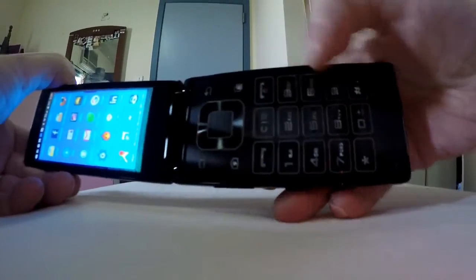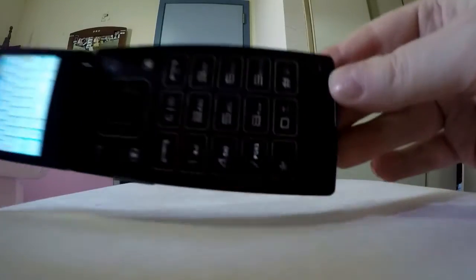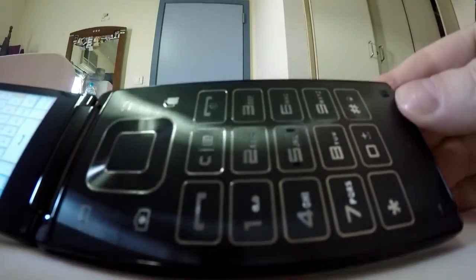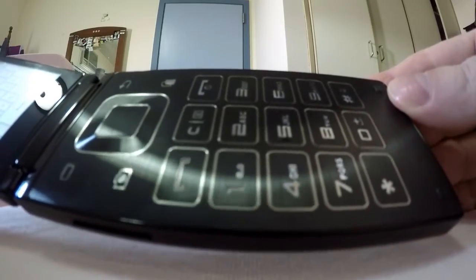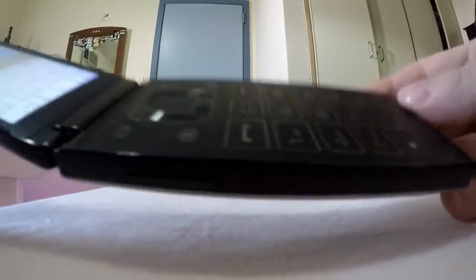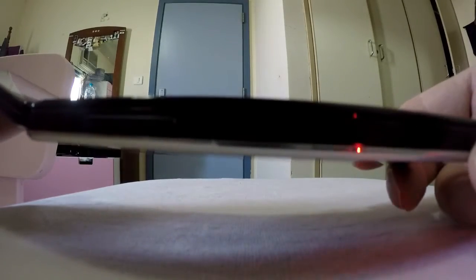The keyboard, if you can see it, is backlit. The keyboard is nice. It does not feel cheap at all. I mean, it really does feel good quality.